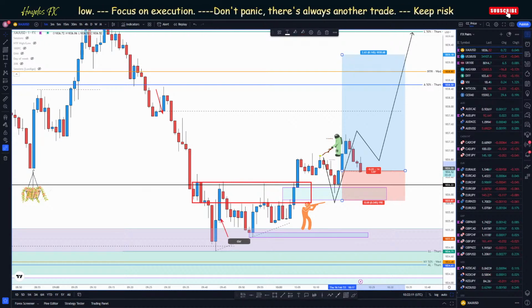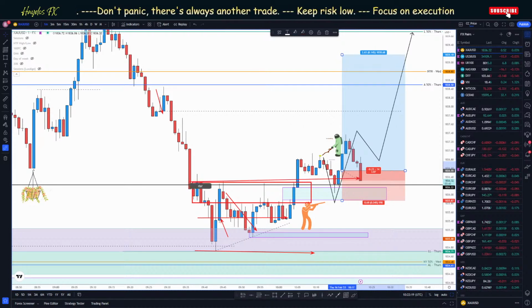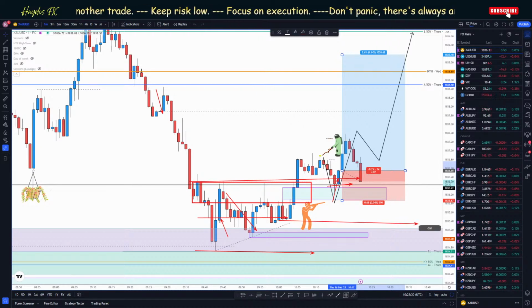This bullish candle broke the structure. That is why price came back to this area. Now this is broken. Now price is coming back to this area. If this is holding, then it's fine. If it is not, then it will come back to this structure.